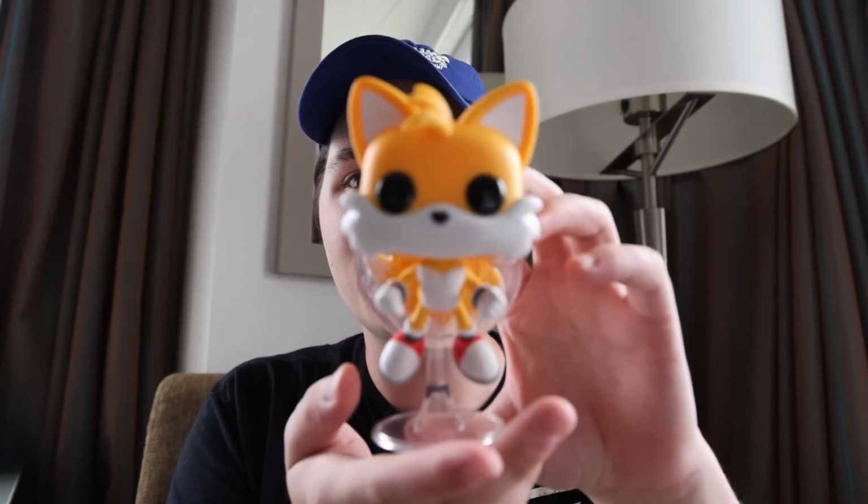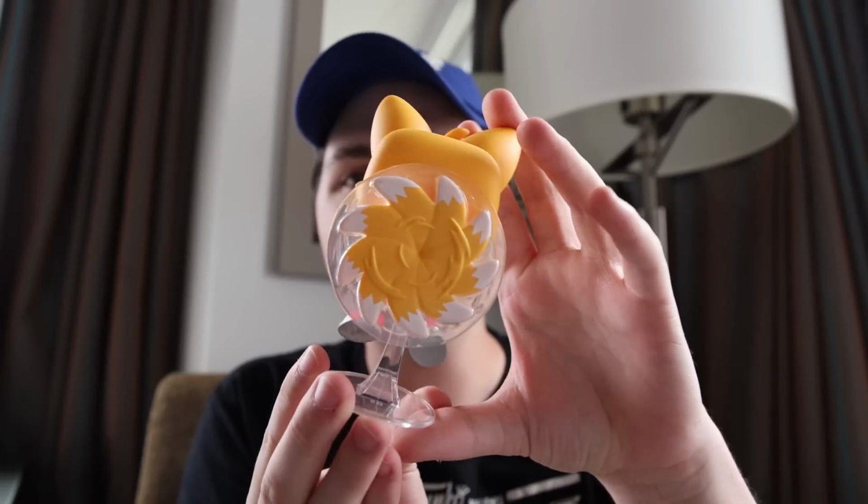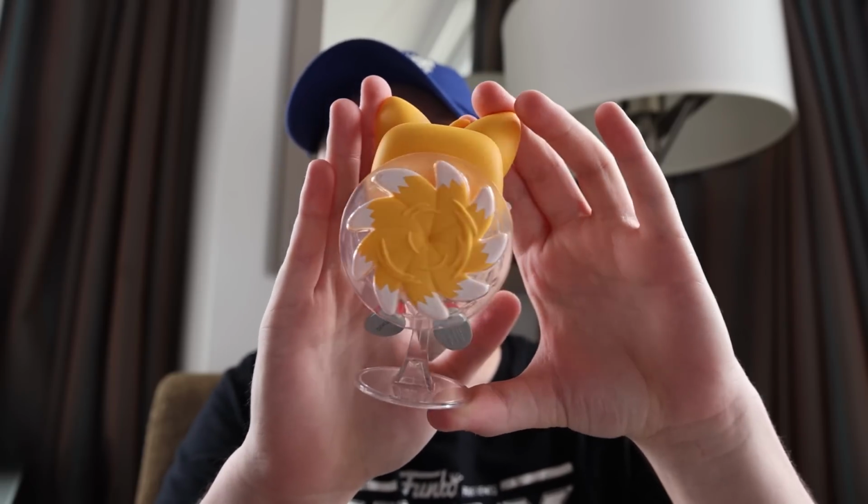I also have every single one of these in protectors now because of course I've been traveling with them. I want to keep them safe, and so I'll take a few of them out to show you guys. Especially the ones that I know have some pretty interesting stuff going on. And with Tails here, he's got a pretty cool backside, which I feel like you guys are definitely gonna want to see. So here he is out of the box from the front, and then when you flip him around, look at that. It's like his tail is animated.